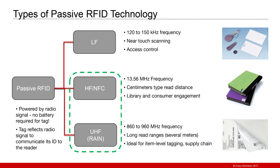The HF NFC operates at a 13.56 megahertz frequency. And we'll talk about what the difference is between HF and UHF here in a minute. But HF, think of it as the library books, right? So you have library books that you check in, check out. So usually at the pedestal where you're doing the check-in, check-out, there is an HF reader. Usually at your exit gates, not to be confused with EAS, electronic article surveillance, but within libraries you could have the reading of the books as you go in and out of the gate itself.